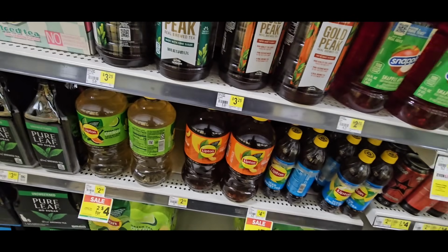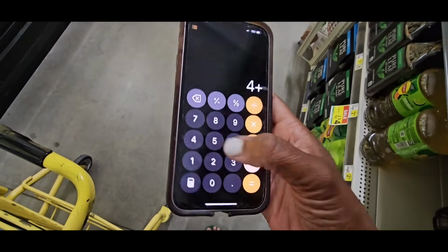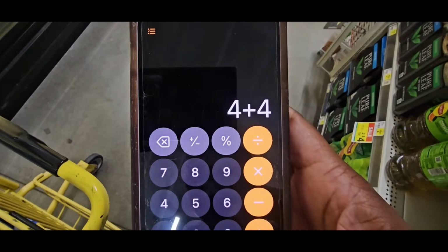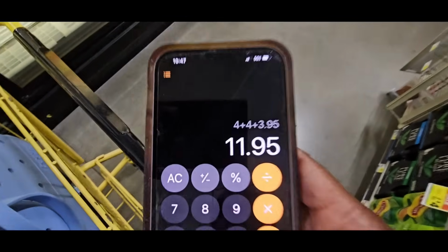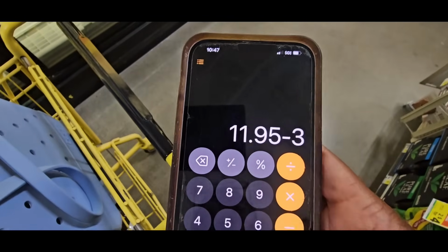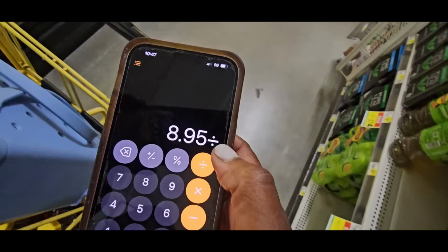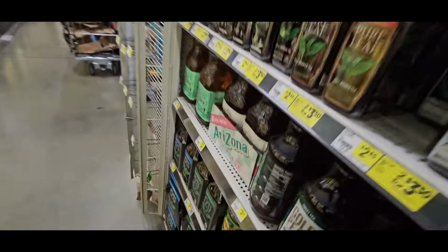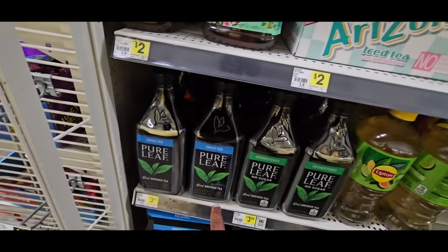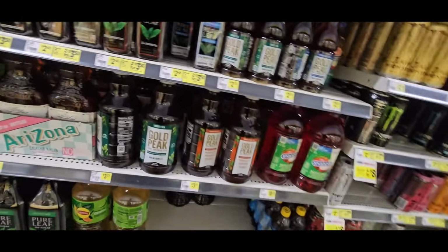Then I do need to grab something, $2 more to get 10. The way this deal will go is 4 plus 4 because I grabbed 4 Lipton teas. They're 2 for $8. And then I'm going to grab 1 of the Lipton 6-packs. That's $3.95. It takes me to $11.95. They're gonna take $3 off of me spending $10. Takes me to $8.95. I'm gonna divide that by 2, 4, 5. I'm gonna pay $1.79, which is not bad because usually I grab these and they're 2 for $5, and I pay $1.75. So 4 cents more than what I usually pay.